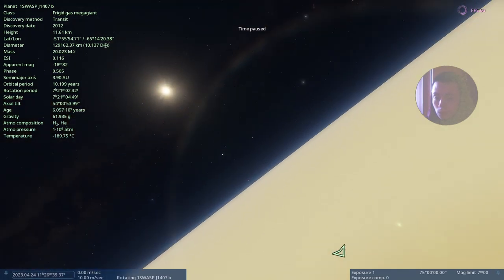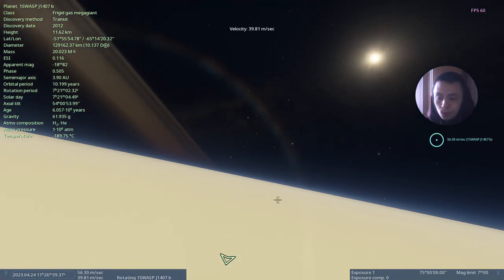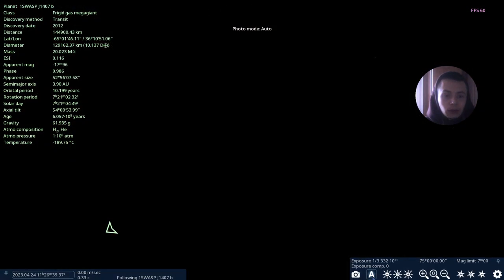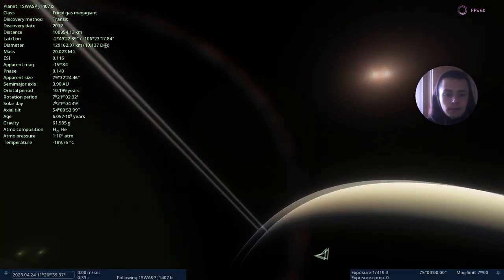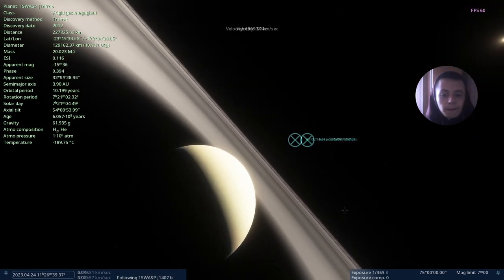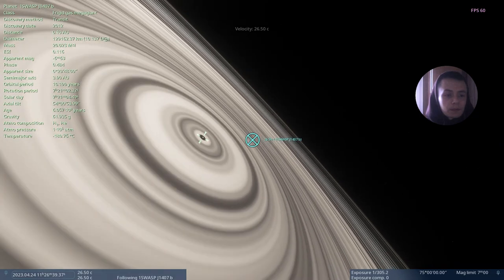J1407b is an exoplanet located in the constellation Boötes at a distance of about 400 light-years from our planet. Its rings are much larger than those of Saturn. They are made of ice and dust, and extend over a distance of 640 million kilometers. The rings of J1407b also contain large debris that could be up to 100 times the size of a human.